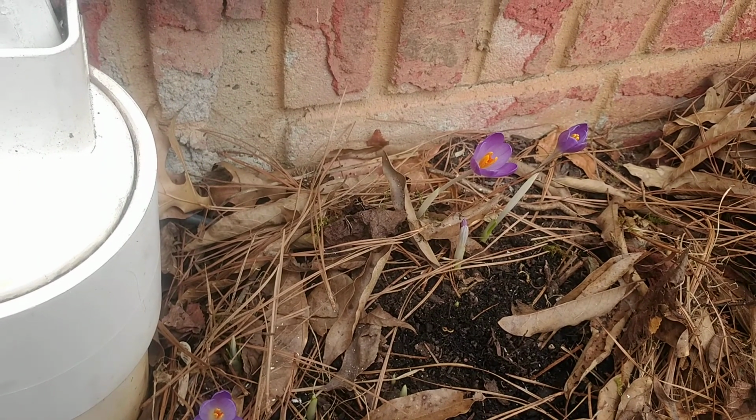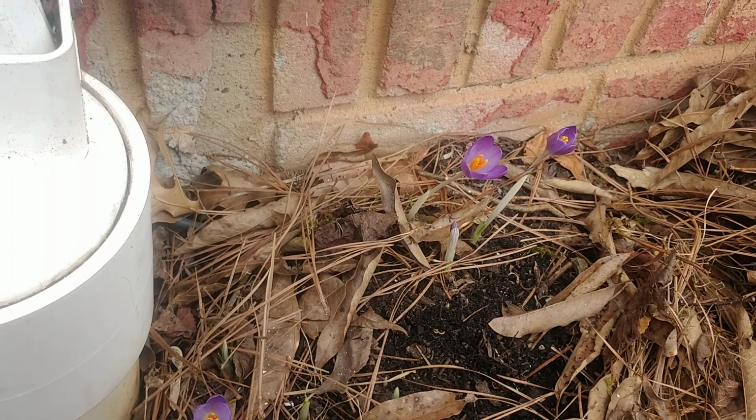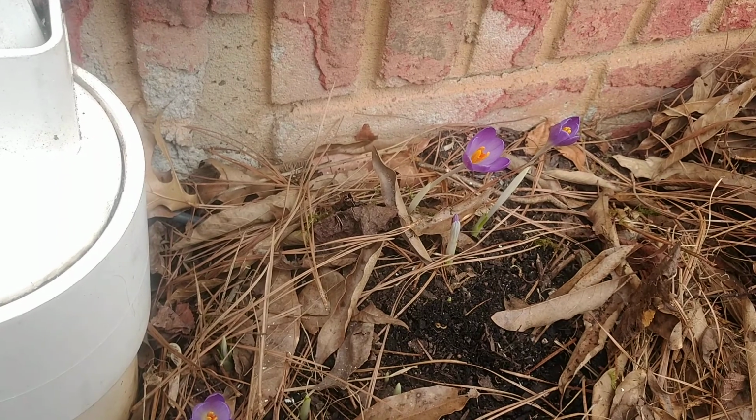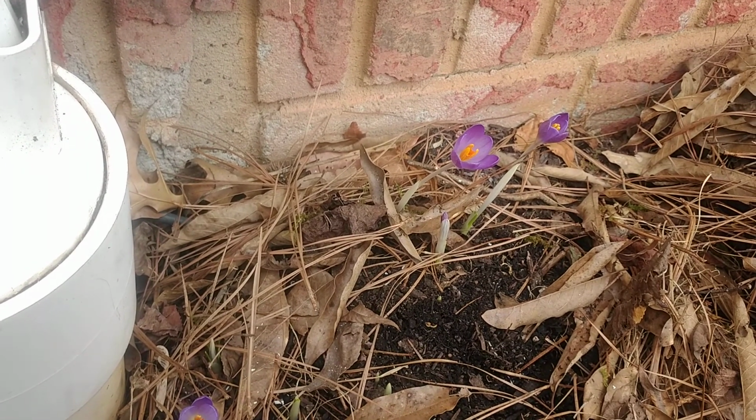Some things surprised me. I did not believe they would actually overwinter, and quite honestly, I just kind of left them there to compost down and rot, but they survived. And I'm going to show you huge surprises that I found in my garden this afternoon when I was just playing around in the dirt.